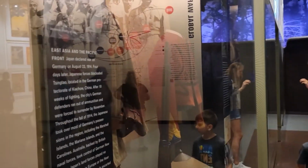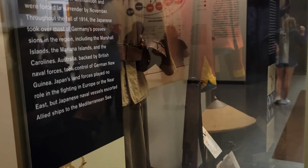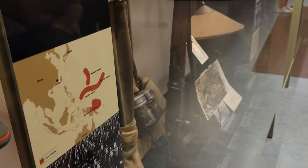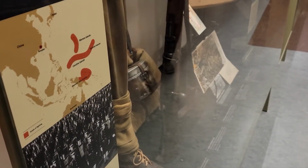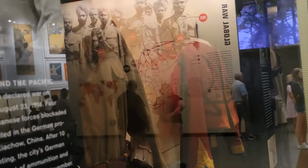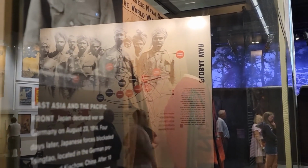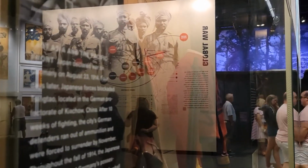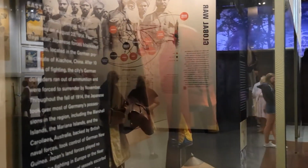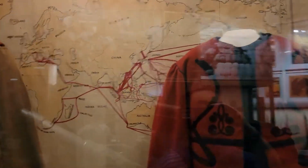Over here in this cabinet, even Japan joined in the war because they joined on the Allied side, the Triple Entente, because Germany had some concessions in China in the province of Shandong and Qingdao. If you've ever heard of Qingdao beer, that is German made. So the Germans taught the Chinese how to make fine beer, and eventually the Japanese in 1919, after the war, took those concessions. And there is a famous protest in 1919 on May 4th called the May 4th protests in China that started a revolution.